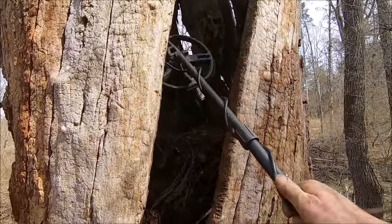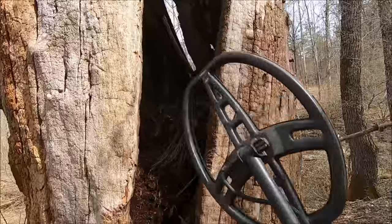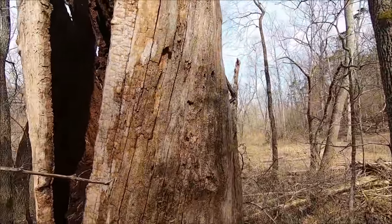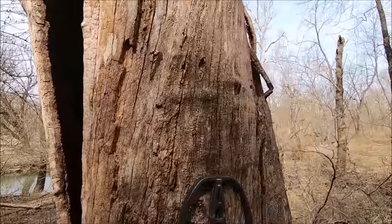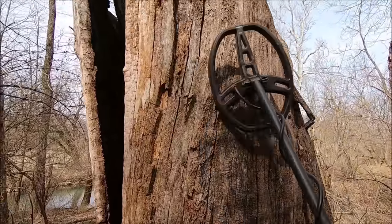Check out this neat old tree. This is probably a witness tree. I've been metal detecting around it to see if there's any Civil War bullets in it. By witness tree, what I mean is it probably witnessed the activity that was going on here. You see them on Civil War battlefields and stuff, and that's what they call them.